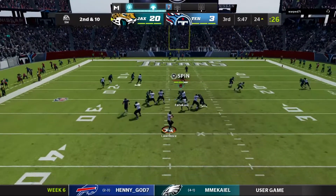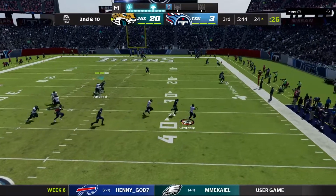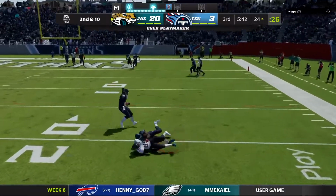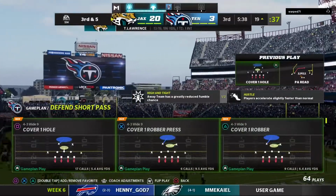45. To throw again on 2nd down. Lawrence escaping the pressure right. To the right side to Eric Ebron. 5 yards. Now it's 3rd and 5.